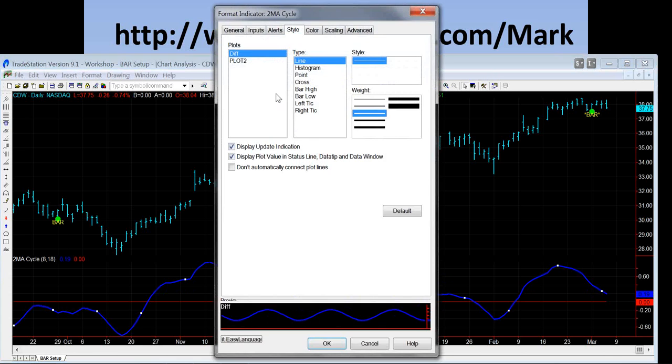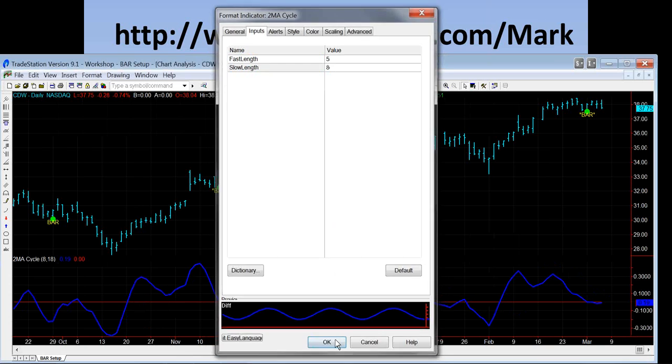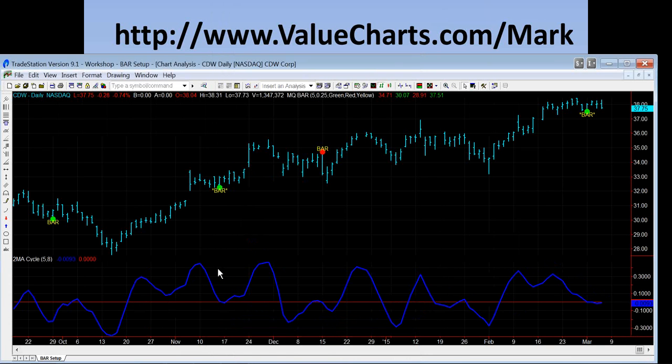Now, I also like the 2MA cycle, which again is that free indicator we gave out with the previous workshop. I like the 5-8 settings as well. So this one right here, this is perfect. This is exactly what I'm talking about.